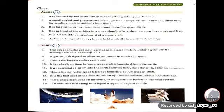Downwards, number 7: this space shuttle disintegrated into pieces while re-entering the Earth's atmosphere on 1st February 2003. That name was Columbia. 8th: a garment designed to allow an astronaut to survive in space. So that garment is known as space suit. 9th: this is the biggest rocket ever built. So it is Saturn V.